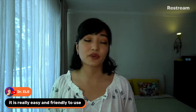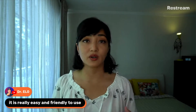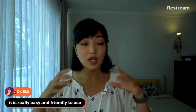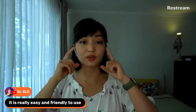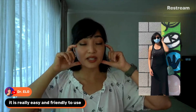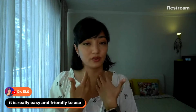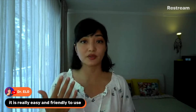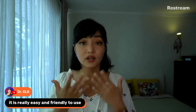So whenever you are looking at the treatment for mask acne, you want to make sure you are also looking at your oral health. The reason I'm saying this is, whenever you're wearing a mask, you're basically covering everything. That means your breath and the bacteria in your mouth, you need to make sure you are taking care of all of that too.